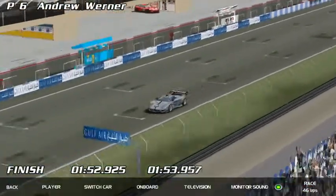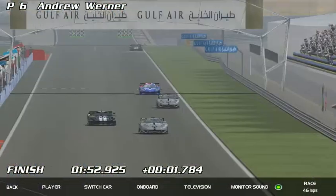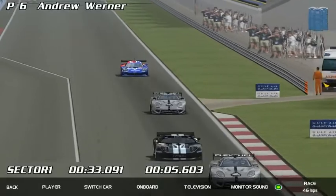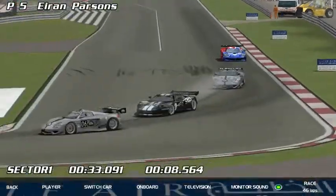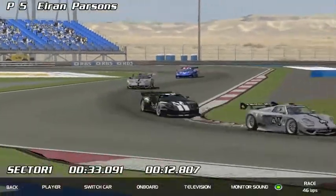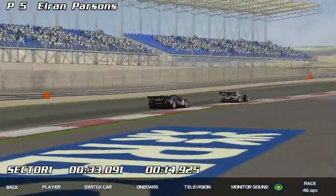Well, we've got another battle going on back out here. Parsons and Poole, as Parsons has closed the gap up on Poole now. So Aaron Parsons putting on quite the drive tonight too. And Poole locks it up and allows Parsons up right on his tailpipe.